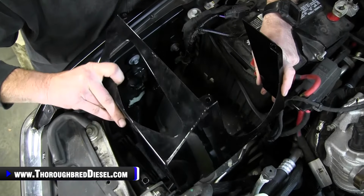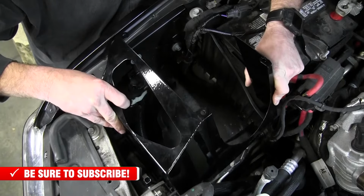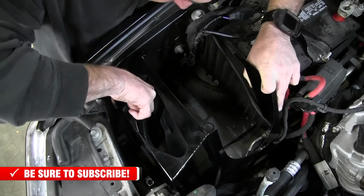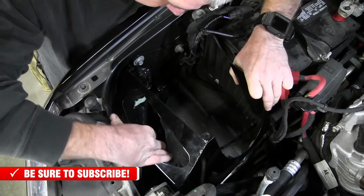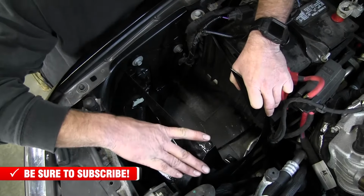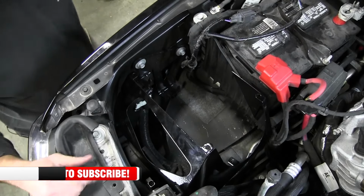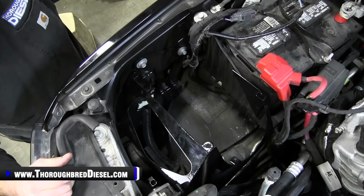Again, we're going to watch out for that lug, that positive lug. All right, got that there. Then we're going to turn that back to that positive lug, and you can see the fit and finish on that. It looks exactly like it's supposed to look.